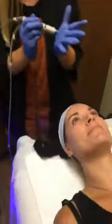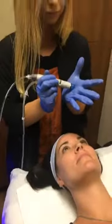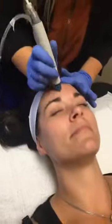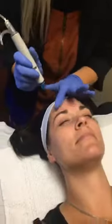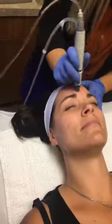Okay, so we're going to go ahead and start with this. The HydraFacial itself, the whole procedure takes around 30 minutes. It could last a little longer if you do any type of add-ons, which is normal. Just let us know when you call in if you want to do the blue light or another type of infusion. We're going to talk about that later, some add-ons that we're going to be adding to the HydraFacial packages coming this fall.